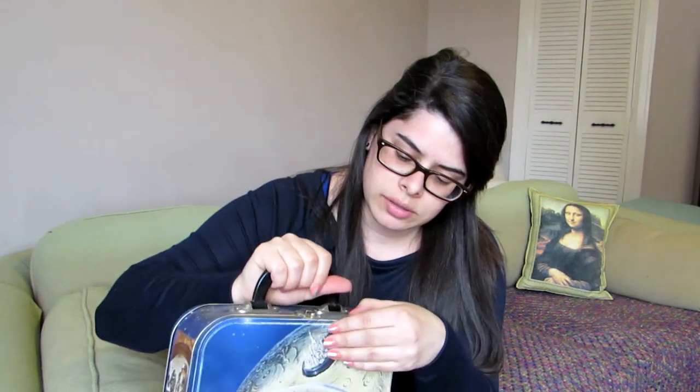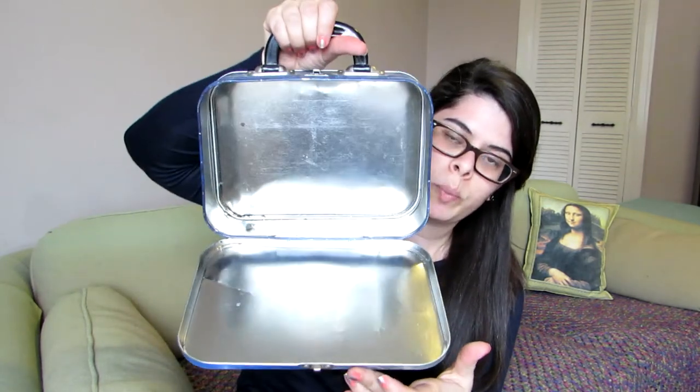It's empty inside, there's no thermos or anything, but yeah, I won't be needing it for lunchbox purposes, but I'll probably put some stuff in it and then stick it on a shelf somewhere.